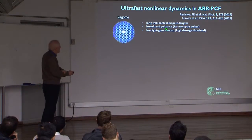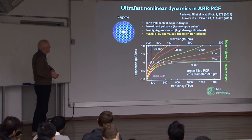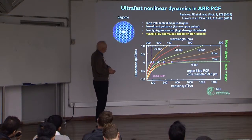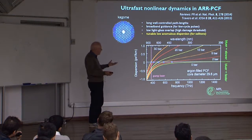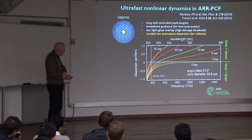So this is just summarizing what I've said already, but the really neat thing about this is that we have a means of pressure controlling the dispersion. We start out with the empty hollow waveguide. It has anomalous dispersion because it's hollow, there's nothing in it. And it has fairly small values of dispersion. Telecoms fibers have about 20 times higher dispersion compared to these values.